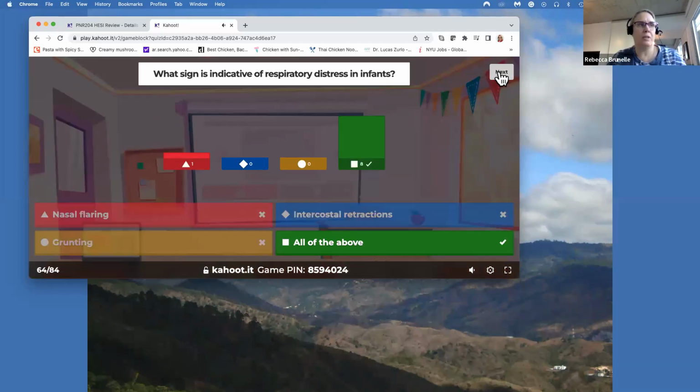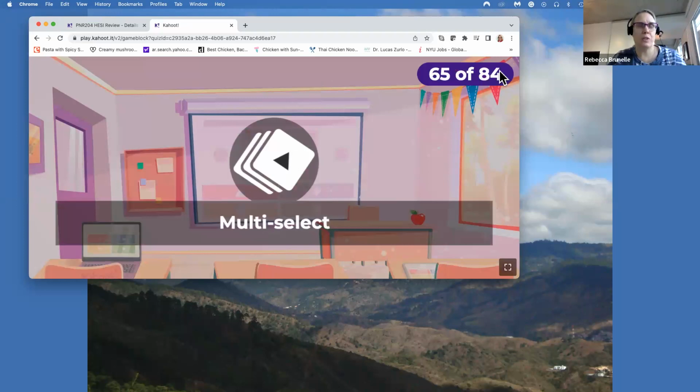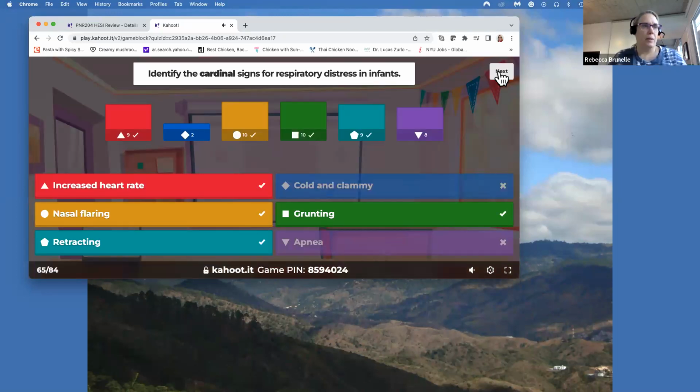Good job. So it is all of the above. So another select all that apply. Identify the cardinal signs of respiratory distress in infants: increased heart rate, nasal flaring, retracting, cold and clammy, grunting, and/or apnea. So the only two that were not on there were cold and clammy, and apnea. Apnea obviously is a problem, but you are in respiratory distress before you develop apnea: increased heart rate, nasal flaring, retracting, and grunting.